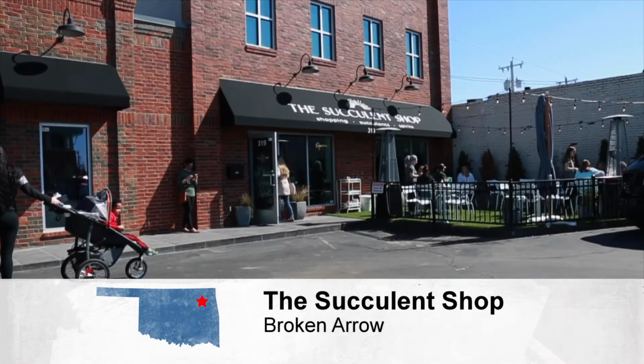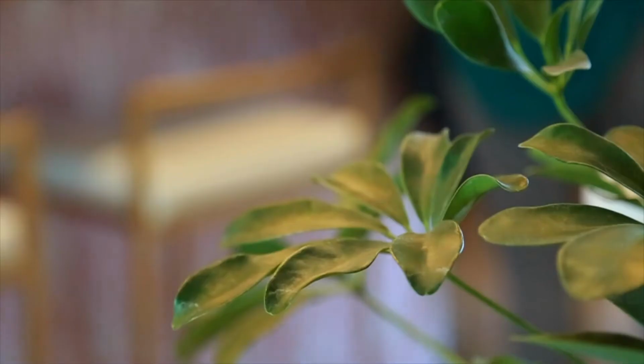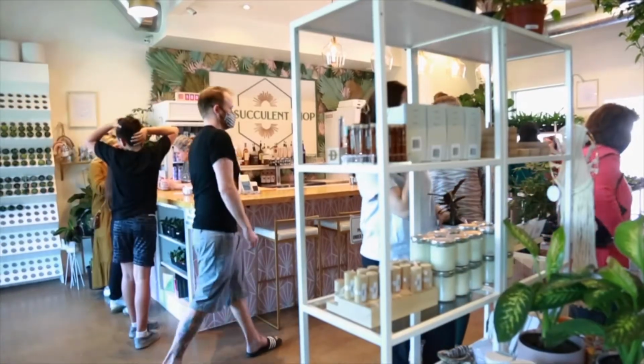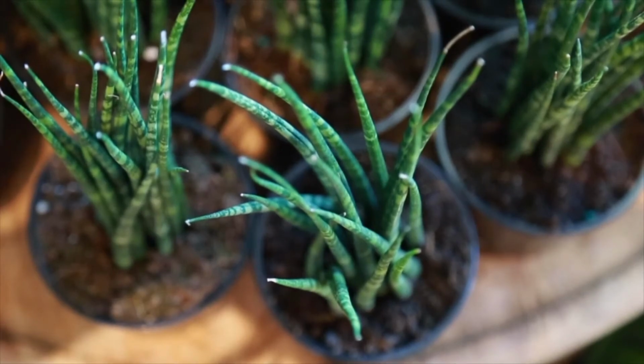My wife came up to me one day and she's like, we've got to start a plant shop. And I was like, what? We started real small. We started at the farmer's market, very low overhead, right here on Main Street, Broken Arrow. And at the farmer's market, we had a line of people waiting to come buy our plants. So we looked at each other and we said, you know, we might be onto something.